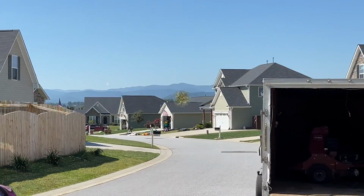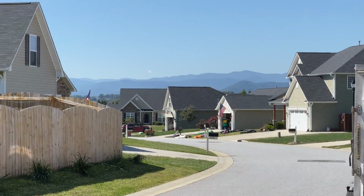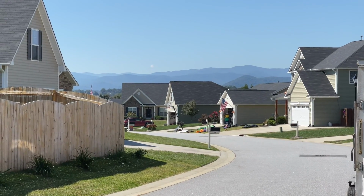Yeah, I can. So I forgot to show you the view from here, guys, but Rachel noticed, look at the moon over the mountains. Yeah. That is really neat.